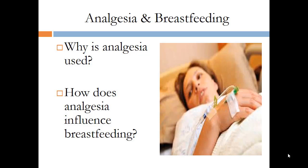Now, I'm talking textbook. Every labor is different, but in a textbook labor, we're usually going to see that the progression of the mom's cervix dilating is very slow from 0 to 4. Once she reaches 4 centimeters, it's common that her cervix dilates much quicker. Because anesthesia, like an epidural, can really slow down labor, oftentimes the preference is to give analgesia to relieve pain in the earlier parts of labor, because we don't want to give the epidural too soon. So why is it used? It's used to relieve pain. And how does it affect breastfeeding?